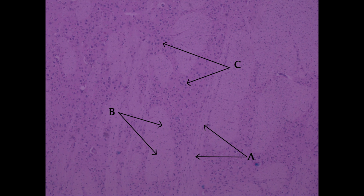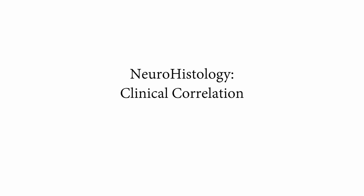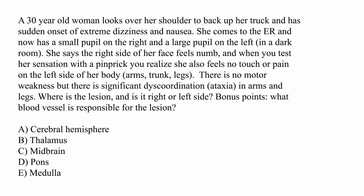Alright, now let's see if we can take some of this histology and put it to clinical use. So let's do some clinical correlation here, and I'm going to do this with some classic board problems. This first one I actually did see in medical school, but most of these are classic board questions.